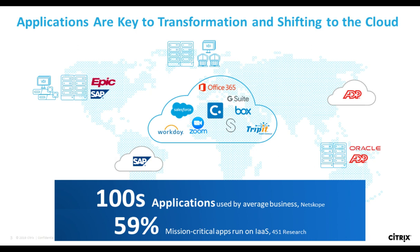The success of an enterprise's digital transformation is highly dependent on applications that are shifting to the cloud. If you think about a healthcare organization, they rely on Epic or similar systems for EMR. Some of these business apps are moving to the cloud, and some of the new ones may be delivered natively as SaaS even. The average enterprise has hundreds of apps in use. Many of them are SaaS-based. And in the case of large enterprises, there might even be over 1,000 apps in use. One interesting proof point about mission-critical apps moving to the cloud that 451 Research has noted is that 59% of businesses run these apps on IaaS platforms.